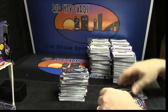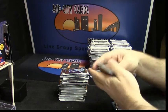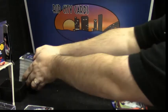It's 1, 2, 3, 4, 5. 5 autos there. Get the base out of the way.